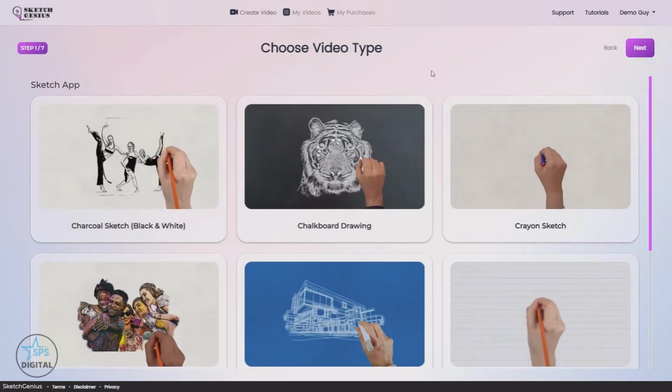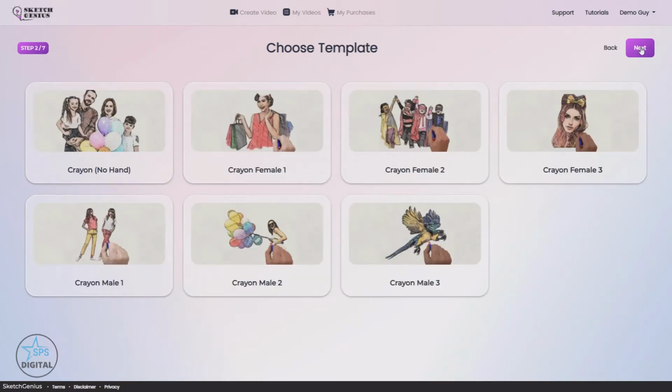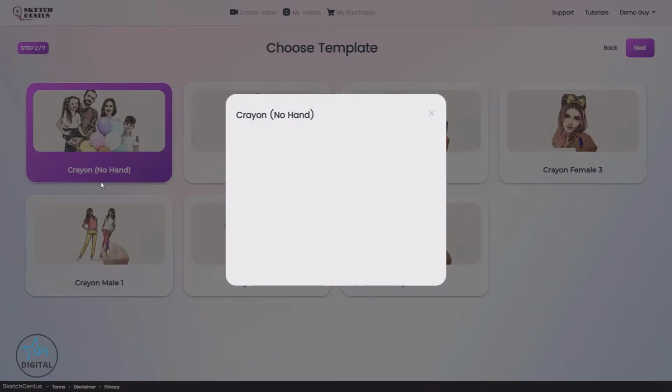Let's choose the crayon sketch. And we're on to step 2, choose template. See, there's 7 different styles of crayon drawing. First is crayon no hand. This will be a full screen drawing without the hand. See, there's a little preview option.